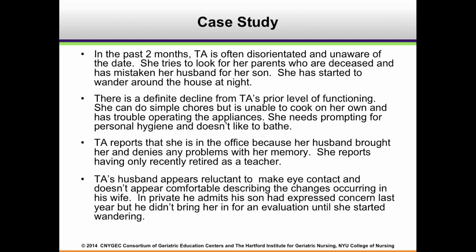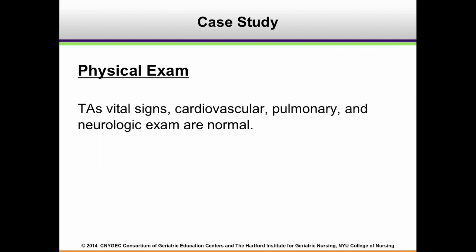TA reports herself that she's in the office because her husband brought her and denies any problems with her memory. She reports having only recently retired as a teacher. But TA's husband appears reluctant to make eye contact and doesn't appear comfortable describing the changes occurring in his wife. In private, however, he admits that his son has expressed concern last year, but he didn't bring her in for a full evaluation until she started wandering. On physical exam, TA's vital signs, her cardiovascular, her pulmonary, and her neurological exam are normal.